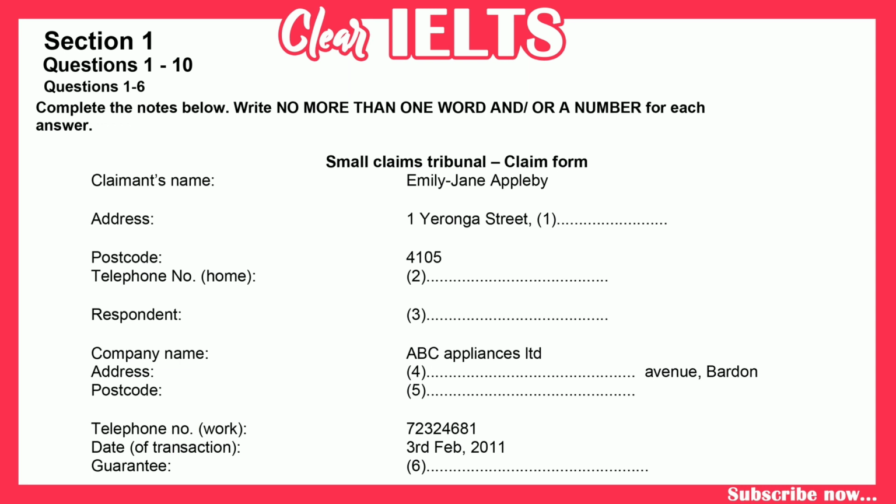And their registered address? Yes, I've got that written down here. Just a minute. It's 17 Brown Avenue. That's in Barden, isn't it? I think I know the place. My wife bought a vacuum cleaner there last month. Yes, Barden. Have you got the postcode for Barden? It's really similar to mine. Wait a moment. I'd better make sure I get it right. 4065. That's it. And what's the telephone number for ABC Appliances?